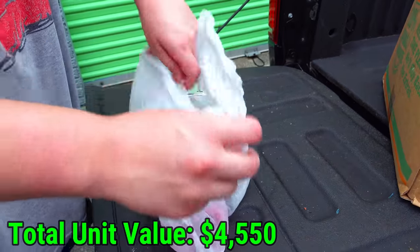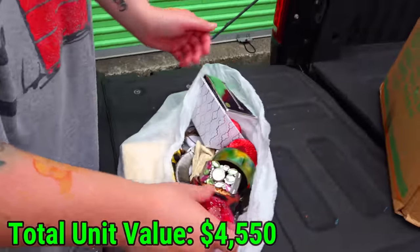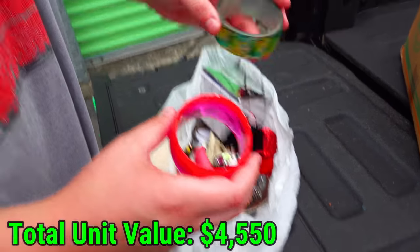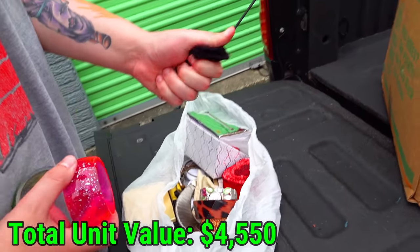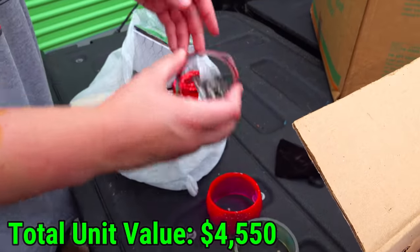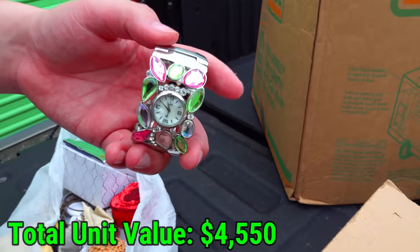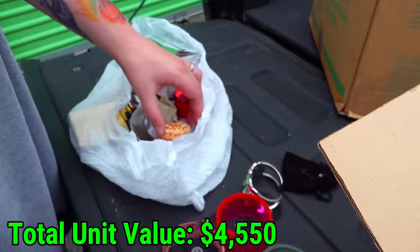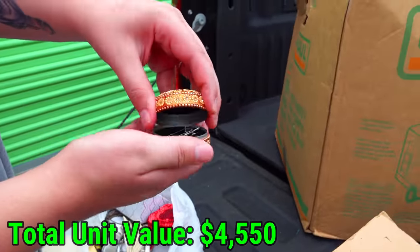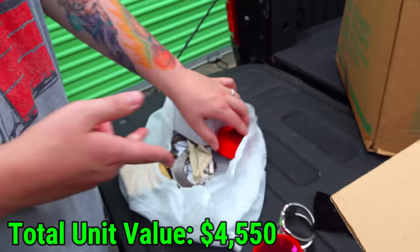Let's see. Ooh, I think this might all be jewelry, doesn't it? That's what it looks like. I just stuttered so bad. No sleep. Ooh, let's see. These bracelets, that has nothing in it, dang it. Let's see, another bracelet. I just dropped the watch. That's pretty. Let's see what's in the little orange one. Whoa. Yay. Paper clips.